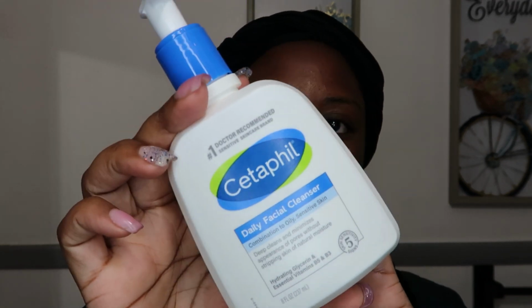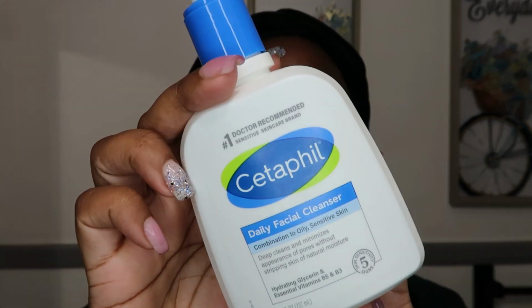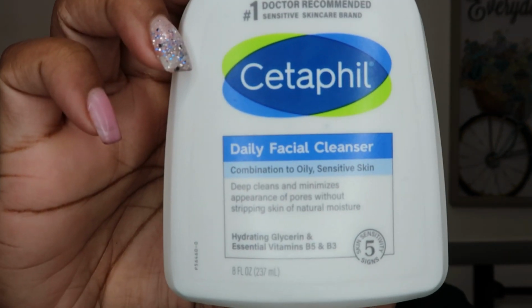So sometimes I do get random breakouts, especially when it's about that time of the month. So I do use Cetaphil. After I use the other cleanser, I will use the Cetaphil as well, just as an extra step when I get breakouts.